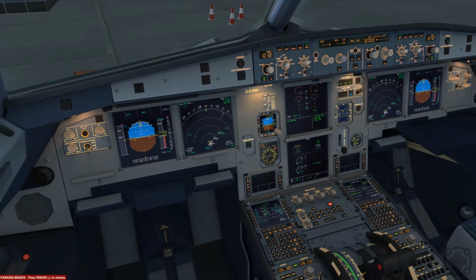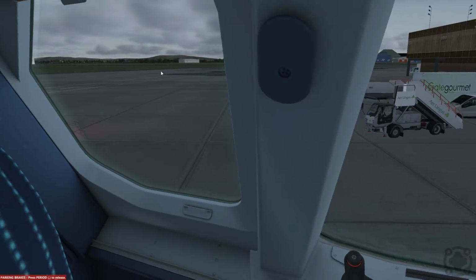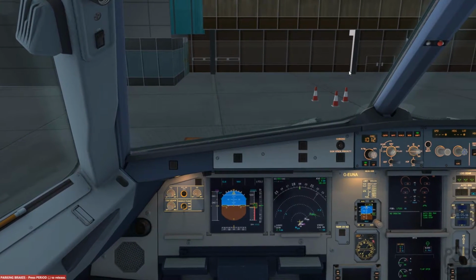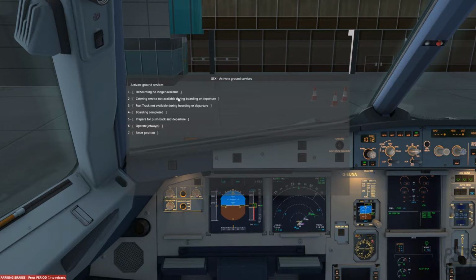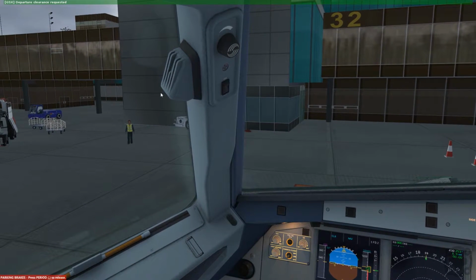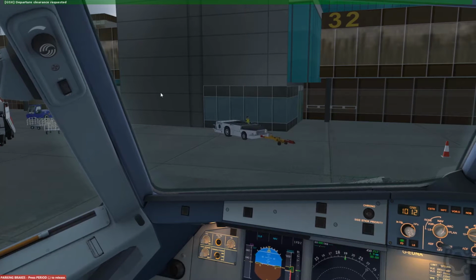And it's going to take a little while for the APU to start up. So basically what we're going to do is a pushback to the left, and we're going to taxi over here somewhere and follow it up to where we need to go. So I'm going to prepare for pushback and departure. Straight back pushback, manual stop. And we've got it coming out of the building. Okay.